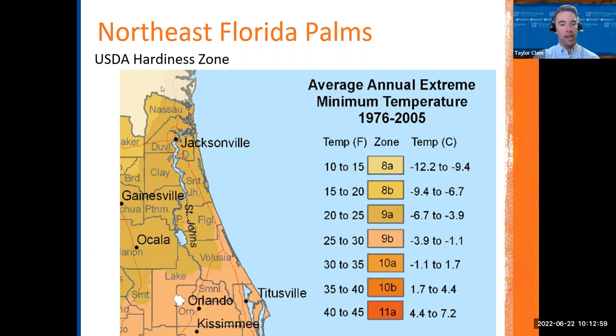And again, I'll pull up the little drawing tool. Right here is the line where we see that division between the two. But typically when we're talking to people, we just say, if you're west of the interstate, you're 8B. If you're east of the interstate, you're 9A. Because that just gives us a geographic demarcation that we can use, or you could say, I don't know, US-1 might be it.